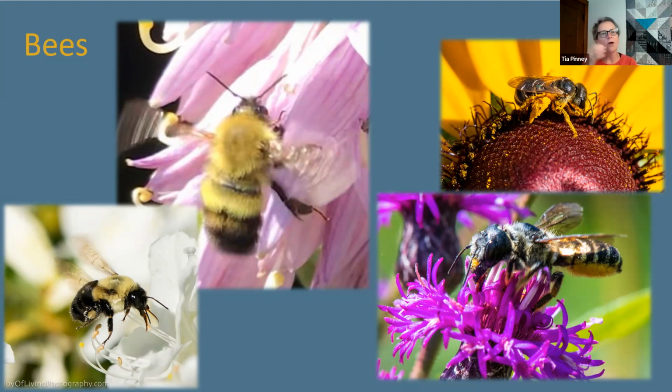Down in the lower left is a common eastern bumblebee, very common. When you are outside and you see a fuzzy bee, you're most likely seeing a common eastern bumblebee. There are several different species. This is a different kind of bumblebee. This is a Bombus perplexus, a confusing bumblebee.